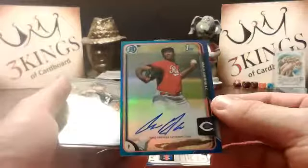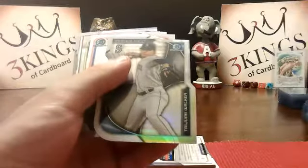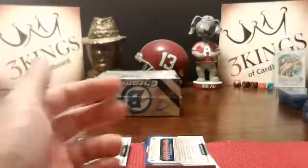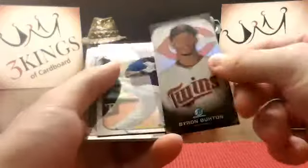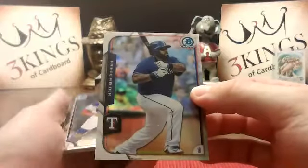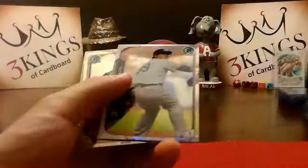21 of 150. Spencer Adams, top 100 for the White Sox. Taiwan Walker, series next, Mariners. Chris Bryant, rookie. Buxton, mini for the Twins. A Prince Fielder refractor, 61 of 499, Rangers. We got Raul Mondesi, mini for the Royals. There's a Ryu refractor, 438 of 499 for the Dodgers.